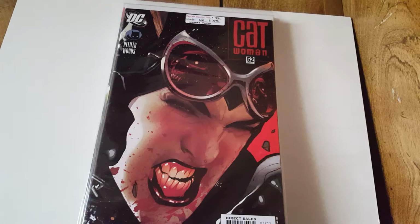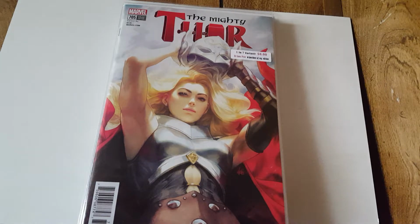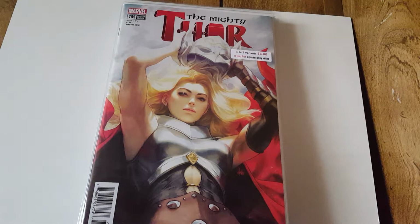I picked this up. Everybody obviously got this as well. The Mighty Thor 705, the Death issue, I believe. I haven't read it. Art Germ cover, I believe, too. Another artist that's been around forever, but all of a sudden he's just really hot, on fire, which is cool, man. That's awesome. Being a comic book artist, writer, inker, whatever, it's not easy. So it's cool when an artist gets recognized for their great work. A lot of time goes into it.